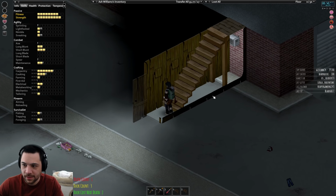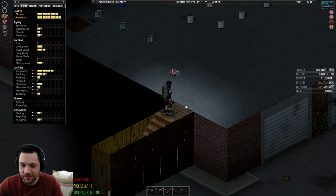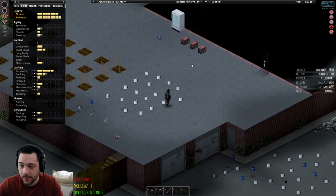No, don't do that. I keep trying to get the door behind me, and I keep trying to climb the fence or the wall. I could just make that higher, but I don't really want to invest any time into just building that.